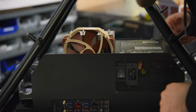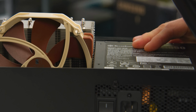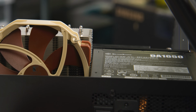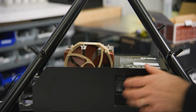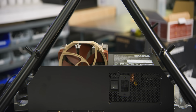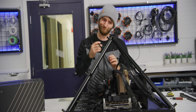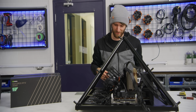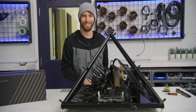I see what you mean about the clearance between the cooler and the power supply. There is literally none. It's a good thing that I didn't give this one more whack with the hammer, because we wouldn't have been putting this together today. Yep, there's a reason that gap's there. Okay, still got to do the GPU cables and the fan cables. It'll be hidden.